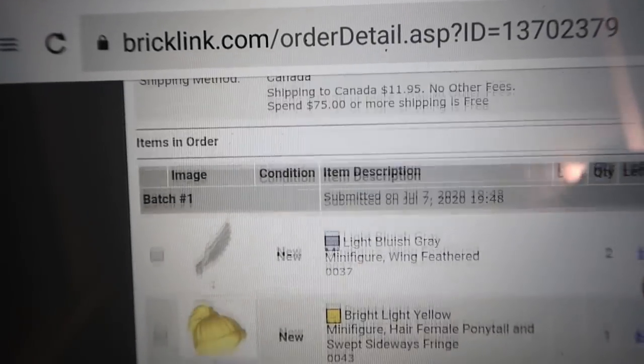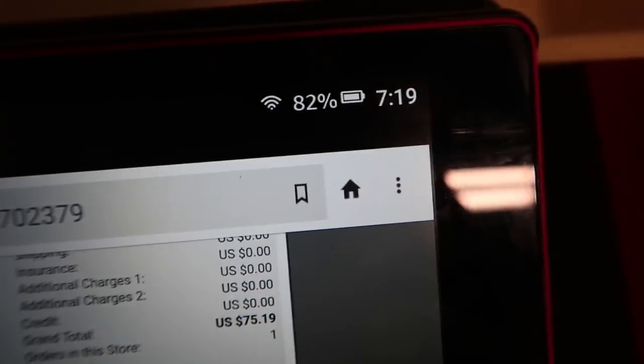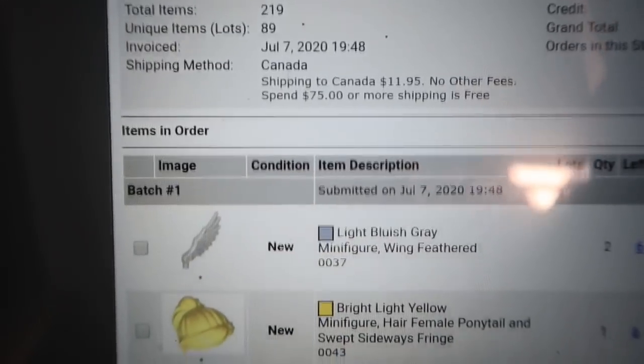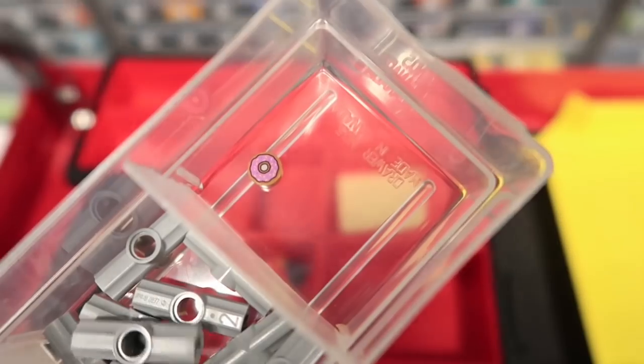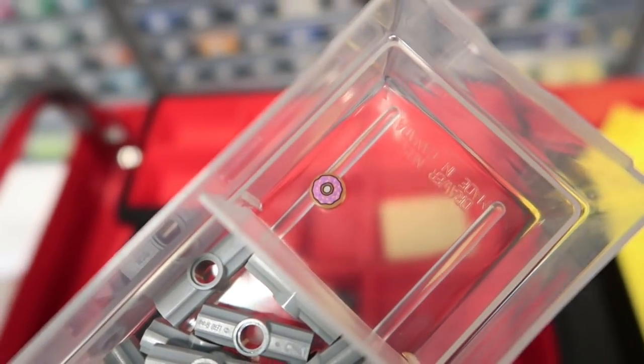All right. 89 lots, 219 items going to Canada. Let's see how long it takes. I think I do this to put pressure on myself to go fast. I don't know. Let's go. Oh, they're taking my last donut. What do I have for breakfast now?